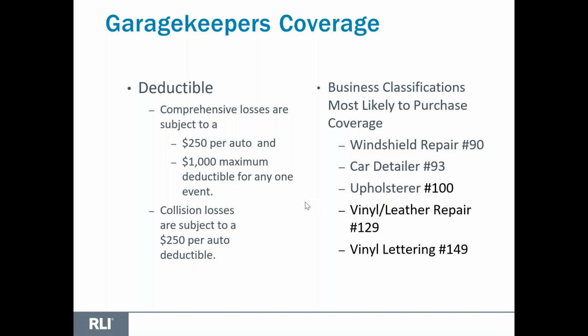And then these are the most common business classes that you would see select the garage keepers coverage, as they would be taking possession of their customer's vehicle. That would be windshield repair businesses, so folks that repair chips and cracks in windshields. Car detailers, people that detail the inside and outside of cars, very common class for us. People that repair upholstery or vinyl and leather, so the interior repair of a car. And then vinyl lettering, folks that put graphics and letters on vehicles for businesses.